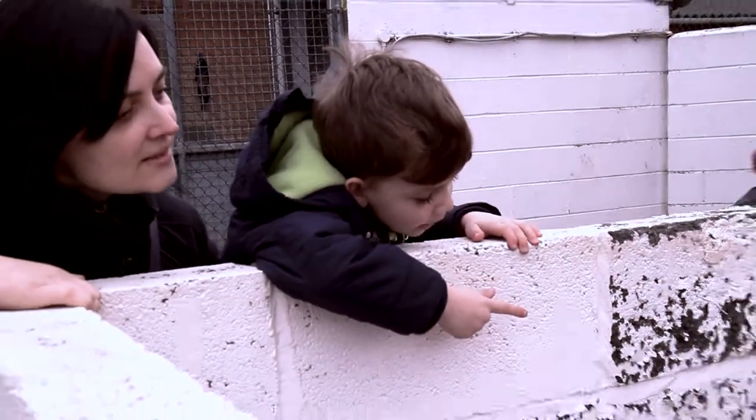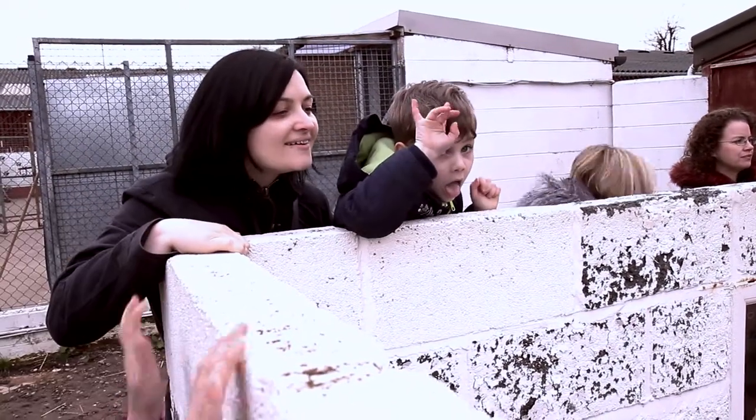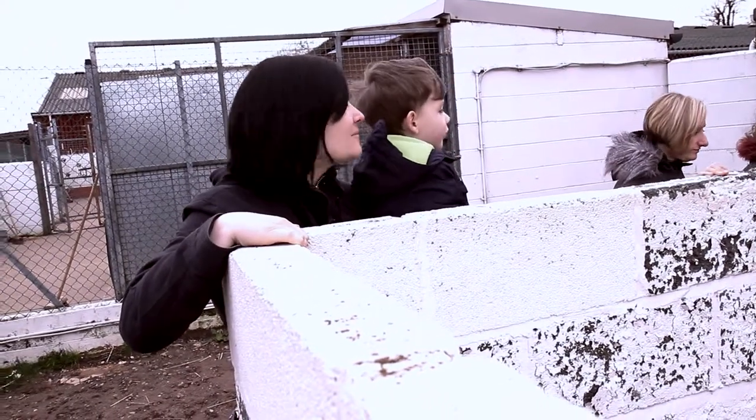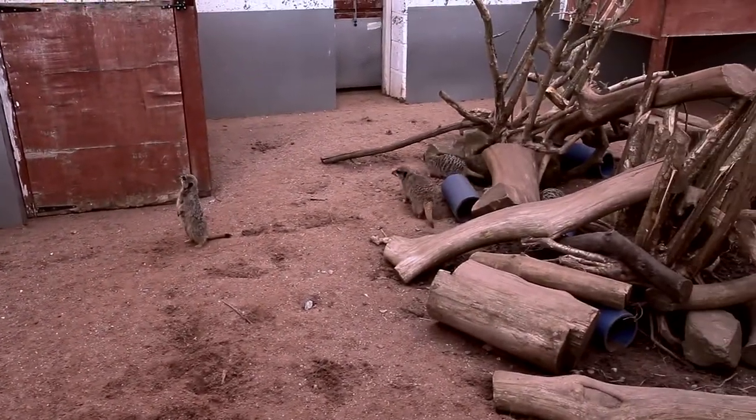Will? Will, Daddy. What are they doing? They're eating. We'll have enough for a second go, so we'll come back round. Are they eating the biscuits that you gave them? Yeah. Look at that one, it's waiting for more.